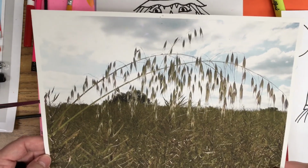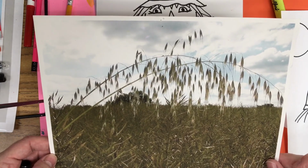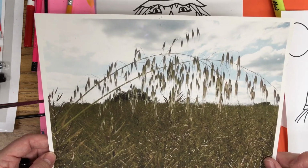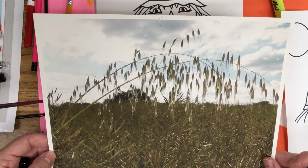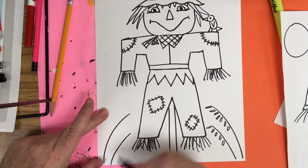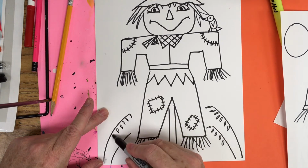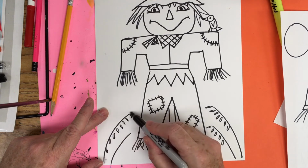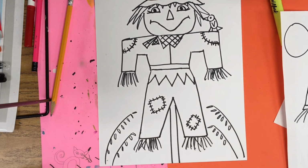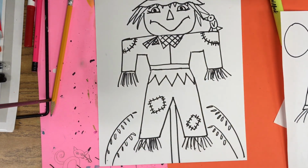This was an amazing field to go visit. So if you're ever near Paris, it's Auvers. Auvers is the full name. And it's the last place Vincent van Gogh lived. So we can do another curve, and then have the little wheat dangling. And if you want to add a harvest moon, you can, or a sun.